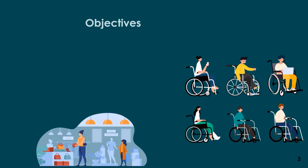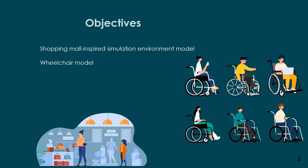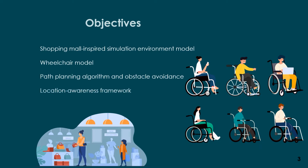Objectives of the project. The first objective of the project is to design a shopping mall-inspired simulation environment with both static and dynamic obstacles. Development of a simulation model of a wheelchair with the user interface can be considered as another one. The next objective is to develop a suitable path calculation algorithm to calculate the optimal collision-free path to reach a desired location while handling static and dynamic obstacles. The final objective is to develop a location awareness framework to be used in an enclosed public environment.